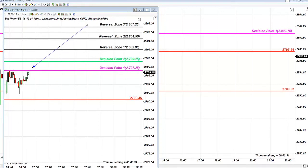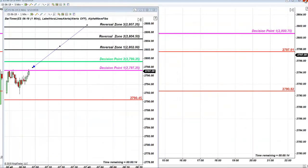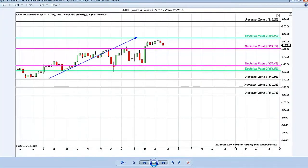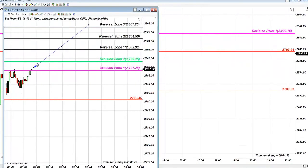This is the exact same level on Apple in 2018. This is a brick wall. Apple in pain for months. And this is S&P. Identical level to the tick. This is Apple 6 months later. It took Apple 6 months to break through. And this is S&P. Crawl is on.